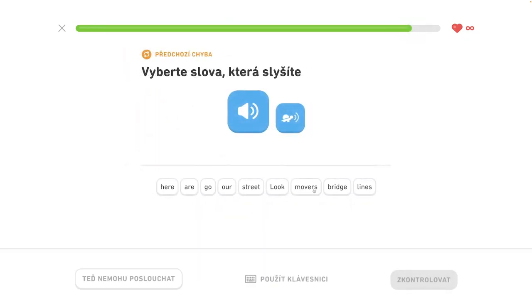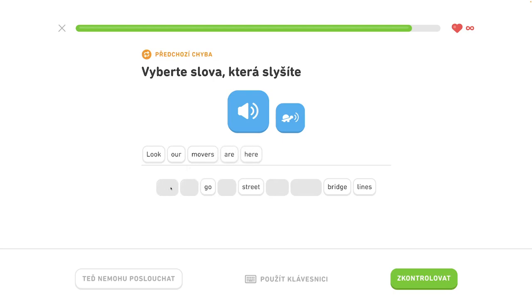Look, our movers are here. Pozri sa, naši sťahováci sú tu.